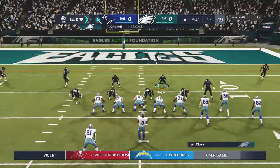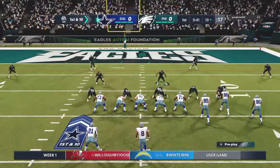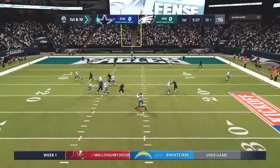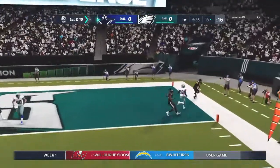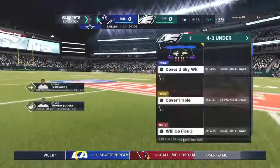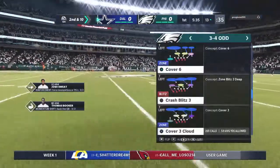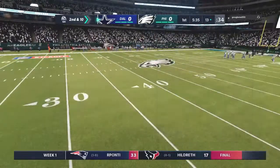So how about this for field position after the big play? Inside the 15 now as they come up on 1st and 10. Now, here's a look for the end zone, but that one's going to wind up incomplete. CeeDee Lamb is intended target. That'll bring up 2nd down. Yeah, that one sailed on him.